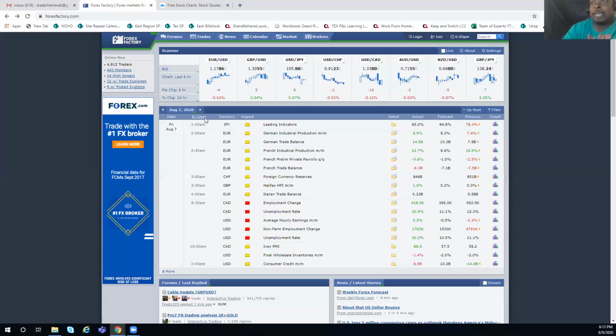But this is an example from the 7th where we would say, hey, at 8:30 a.m., we see some news going on with USD and CAD. I'm probably not going to trade. And then the market closes on Fridays early, around 4. Probably not even going to mess with it on Fridays. I usually don't even trade on Fridays.